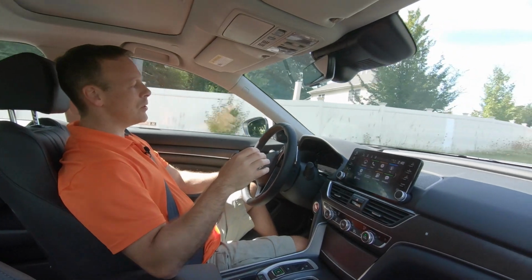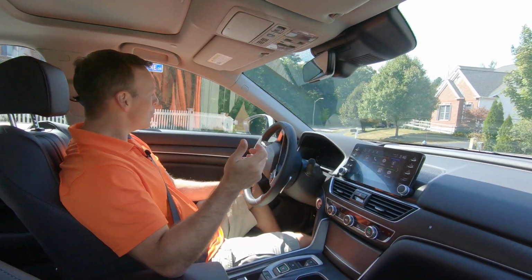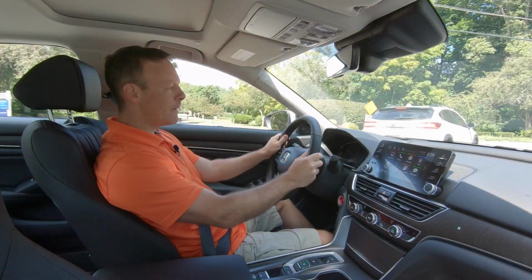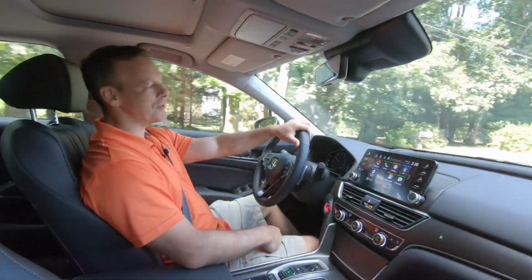And I think if you're one of those individuals that may be reluctant to get into a family sedan, or someone who would like to add some sportiness to it, give this car a try. This is a fantastic car. Feel that pull. It is responsive. It picks up.